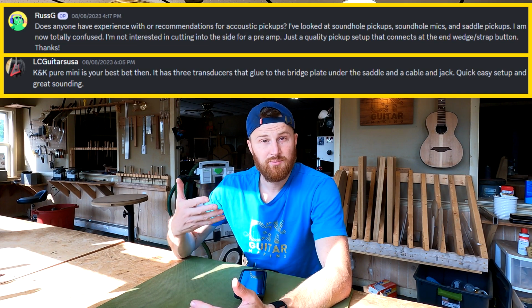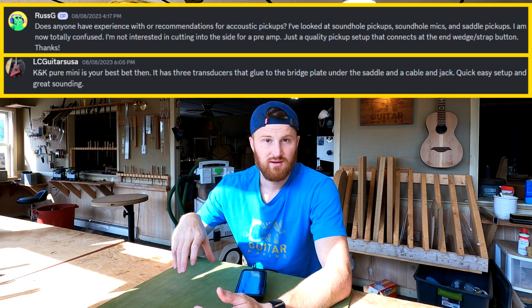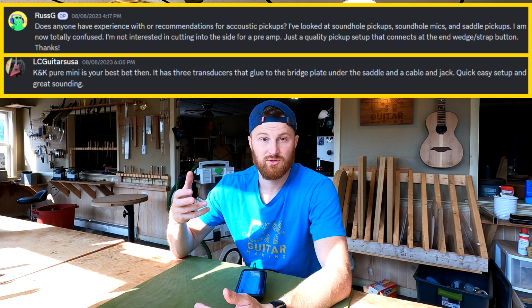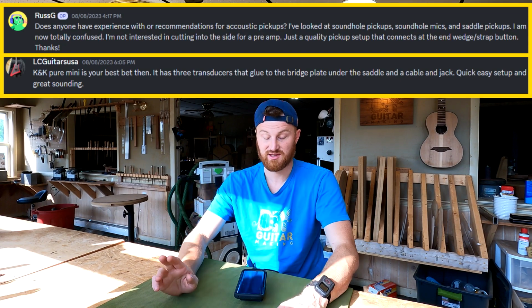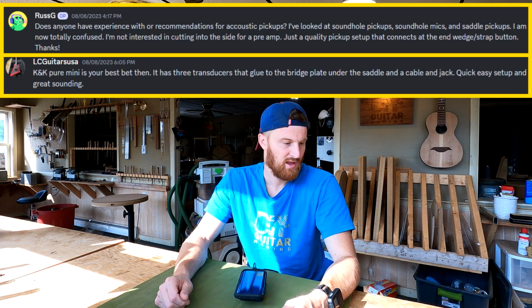Yeah, when I build an acoustic guitar, I don't install pickups on it. If someone requested a specific thing, I would do it, but I don't have a lot of knowledge or experience in this. But the K&K Pure Minis are good. LR Baggs makes great systems.